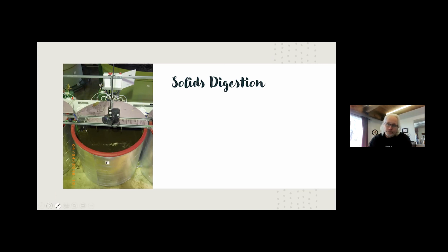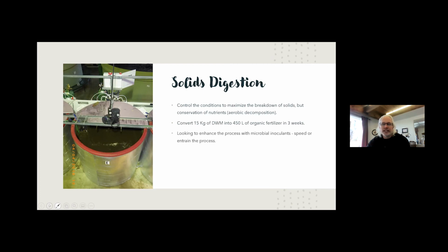And so basically that solids digestion, we control the conditions, maximize the breakdown. It's all aerobic. If one of these went down and became anaerobic, you bet, as soon as you walk in the front door, you will smell that one of these things went down. It stinks. But otherwise, you don't smell that this is brewing right beside the tank. So again, about 15 kilos of dry waste matter into a 450 liter tank. And in 3 weeks' time, it's converted.